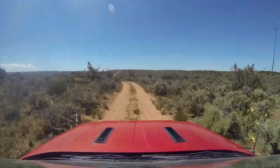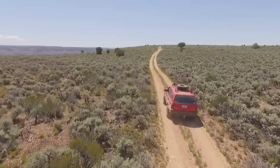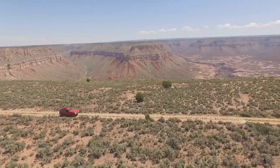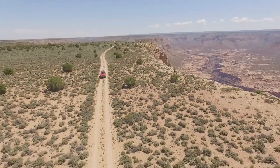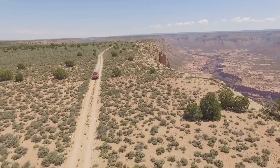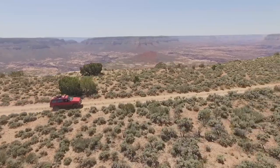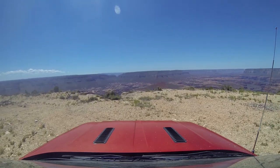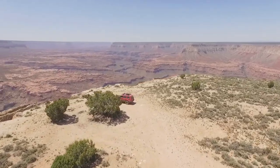Eventually, the road led up and leveled off, and the views immediately improved as we drove along the edge of the cliff. To our left was a 1,000-foot drop-off opened up into a seemingly endless chasm. Shortly thereafter, the trail dead-ended, literally, at the edge of the Grand Canyon.